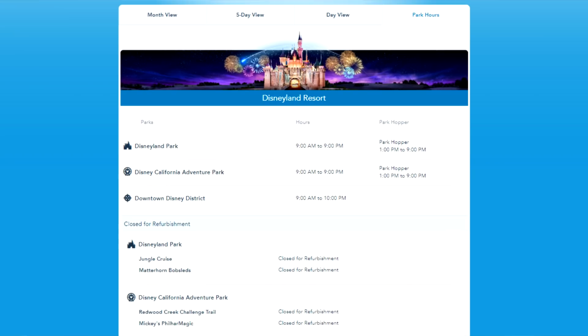Right now, all cast members are still required to wear masks indoors, but I expect that to change pretty soon. Bottom line is, it's time for things to catch up in that regard. So I'm very happy, very grateful that the Disneyland cast members are going to have that freedom now, and that we're going to be able to see them smile in the park. That makes me happy.